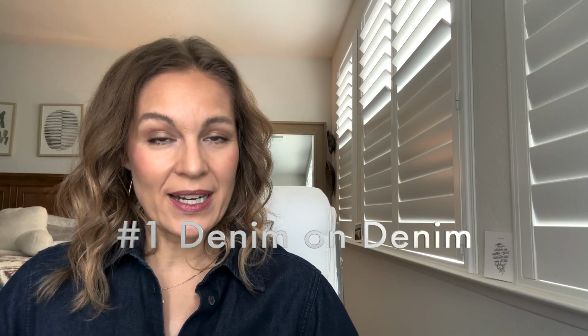So let's get started with trend number 1. Trend number 1 is denim on denim. Now I'm going to include chambray here because I believe it's more of a softer, lightweight denim, and it's definitely a beautiful piece to wear either layering or in the warmer months.